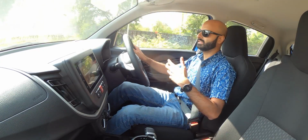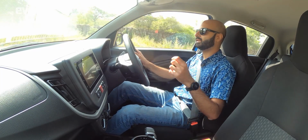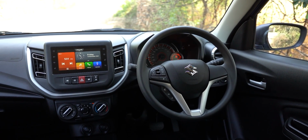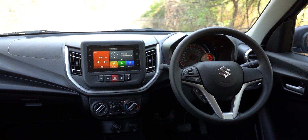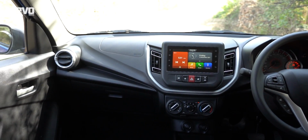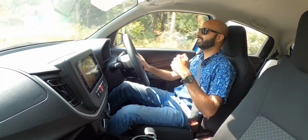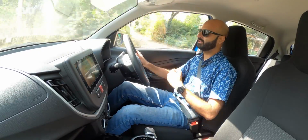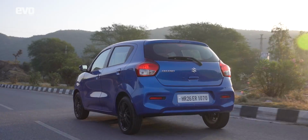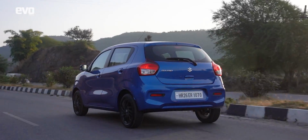Now talking about quality, in this segment you're always going to get hard plastics. There's nothing more you can expect here. That said, the way things are put together here is very good. So if you look at the quality of the aircon vents, you look at the quality of the switches for, say, the emergency hazard lights or the windows or even the knobs for the aircon controls, it all feels very solid, very hefty. It gives you a sense that it's very well built, and that's a nice feeling to have. Nothing feels flimsy, nothing feels cheap. Everything has a nice tactile heft to it, and that is a very nice feeling to have in a car.